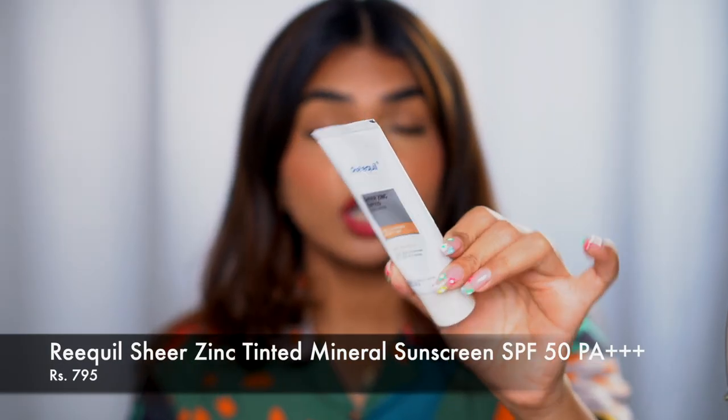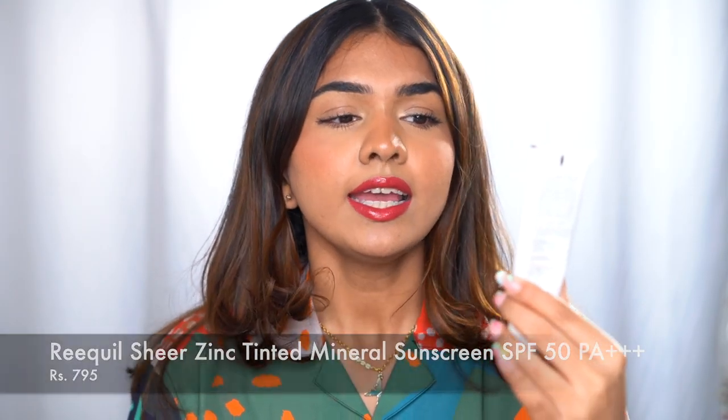Then the next one, which is kind of a popular one, is the Reequil Zinc Sheer Zinc Tinted Sunscreen. It's again SPF 50, PA++++, 100% mineral one, and this retails for... how much is this? This retails for ₹795 for 50 grams of product, all of them same quantity and almost the same price. This one is again non-comedogenic for all skin types.